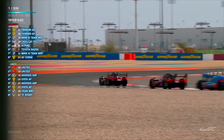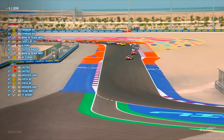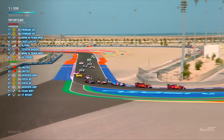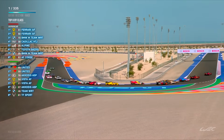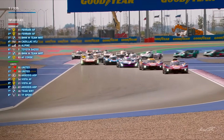And drama, bits flying off. One of the Peugeots was on the dirt, and one of the Cadillacs has dropped right back. The number 12 car down to 11th place. Will Stevens getting shuffled out in the first couple of corners. It's Ferrari 1, 2, 3 wide behind the BMW for 4th place. Anthony Davidson, what a start.